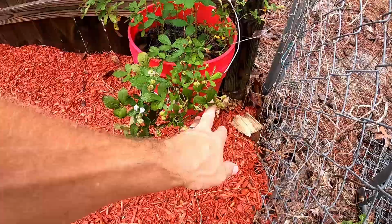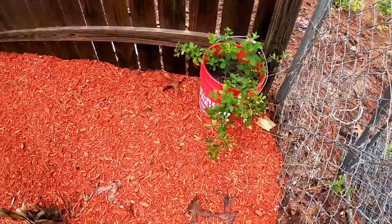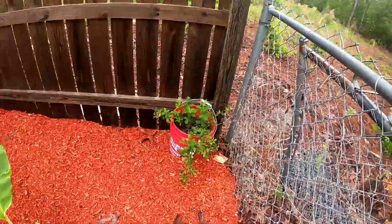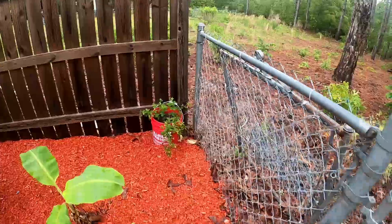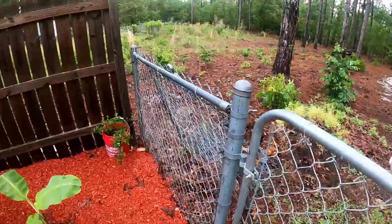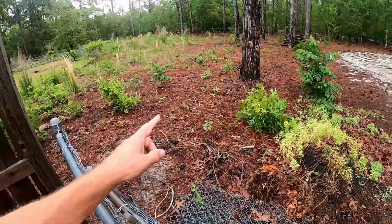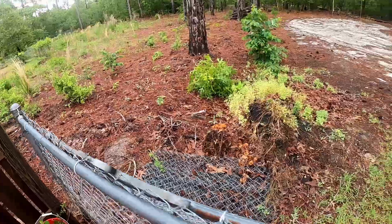Blackberries here. And if you watched the last video, the bear was a joke. We do have bears, but I understand they can climb over the fence to come up here. But yeah, there's some wild blackberries growing around out here. We just grabbed one and put it in a bucket to see what it would do.